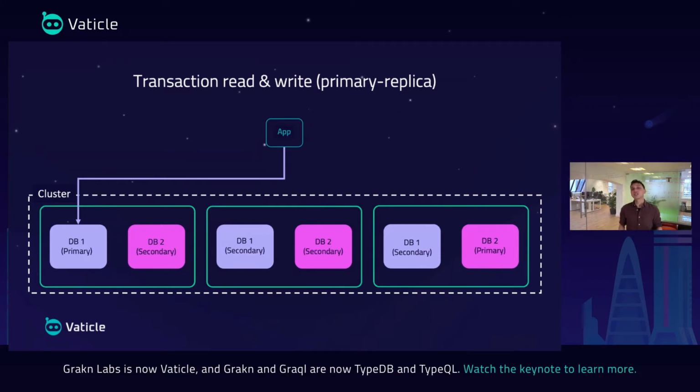Now, obviously, all of this is handled transparently, and you don't need to code the logic of selecting the right server. Instead, these are handled by our client.